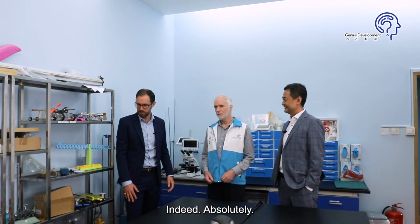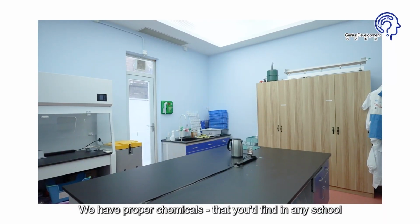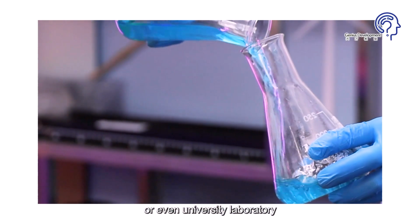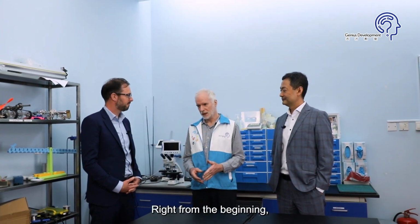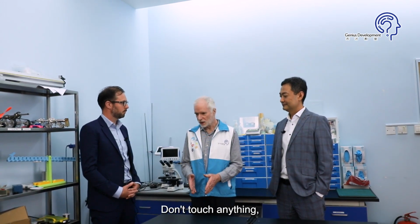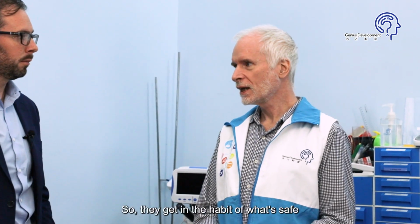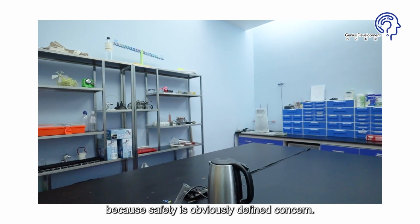Right here. Just over there, you can see we've got actual dangerous goods cabinets. We have proper chemicals that you'd find in any school or university laboratory, with warning signs all over the place. Right from the beginning, in the chemistry lessons, we teach the kids what to do and, more importantly, what not to do. Don't touch anything. If you see something spilled, don't touch it. So they get the habit of what's safe, because safety is obviously the prime concern.